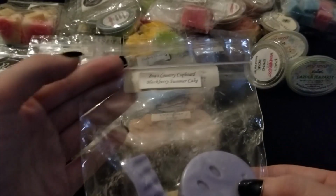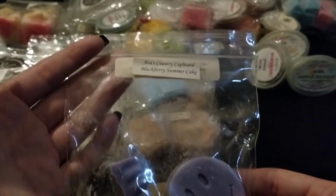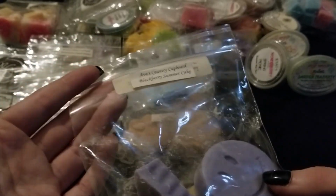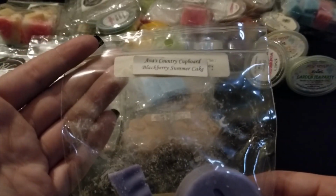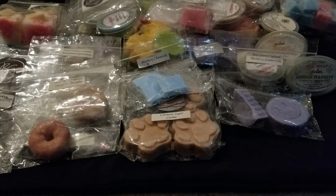This one was really strong. It was actually going for 3 hours, and then I decided to change it, but it could have gone for longer. I'm not a big fan of this blackberry mixed with citrus type of scent. I'd rather just have a sweet blackberry scent on its own. So, yeah, I wouldn't get that one again.